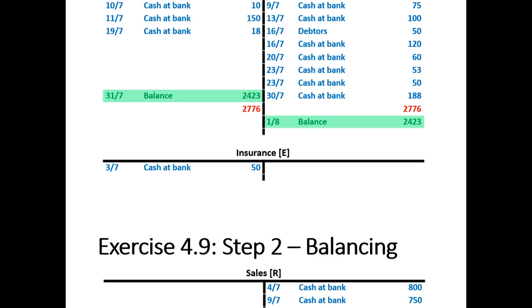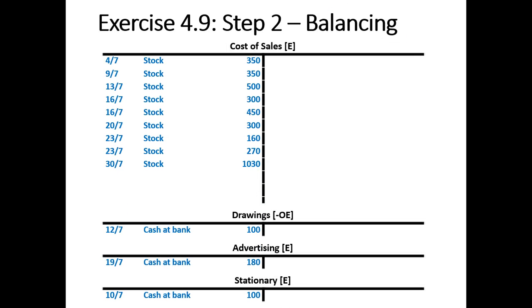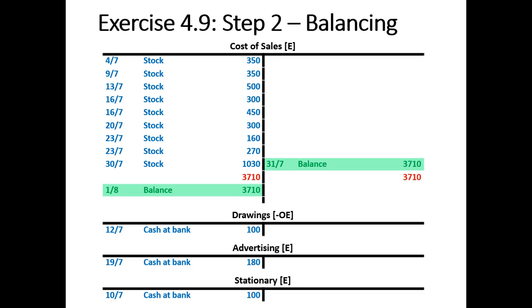We can skip the insurance. Sales are all credits, so an easy one to figure out, and then just balance it for next period. The computer we can leave because there's only one entry. Cost of sales are an expense, so we can just add up all the debits and then transfer it over, figure out a new balance, and we won't need to do any of the others because there's only one entry in drawings, advertising and stationery.